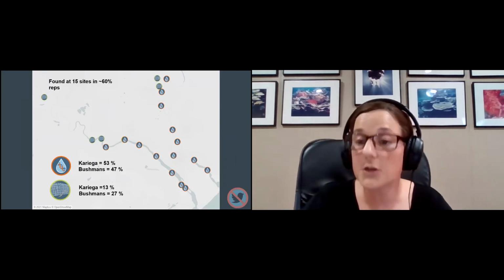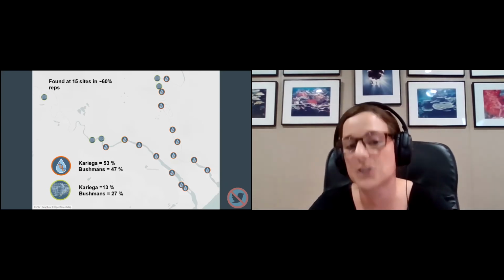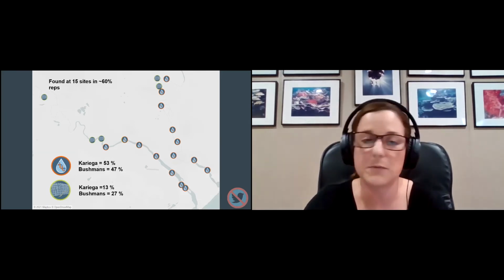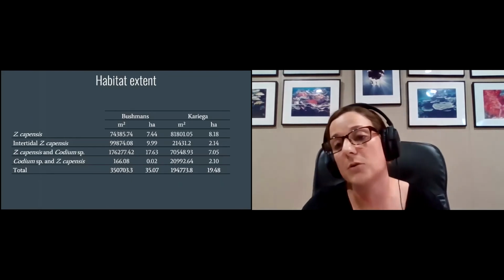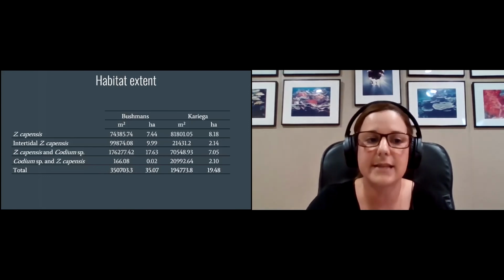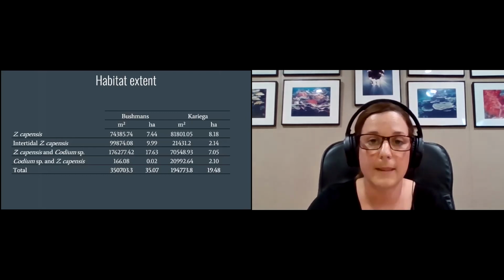So going forward, we would like to expand our eDNA and our seine netting surveys to additional surveys along the coast to see and investigate the range of this species. We also looked at the habitat extent within these two estuaries, and this again provides important monitoring baseline data where we can compare future habitat changes to.